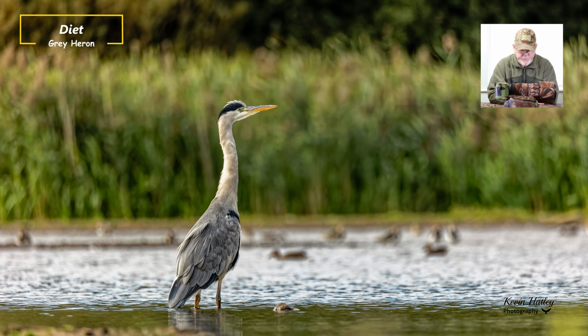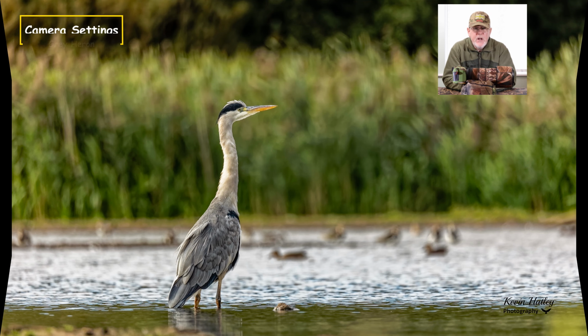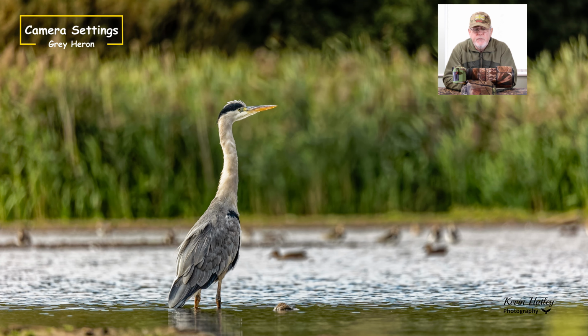This picture here, it's not a great picture, but look at the size of that pike that the heron has taken. Absolutely amazing. It absolutely stunned me when I saw it, and it did swallow it in one. It got it all the way down its neck and swallowed that pike in one. Unbelievable. What I want to do now is move on to my approach to photographing herons.